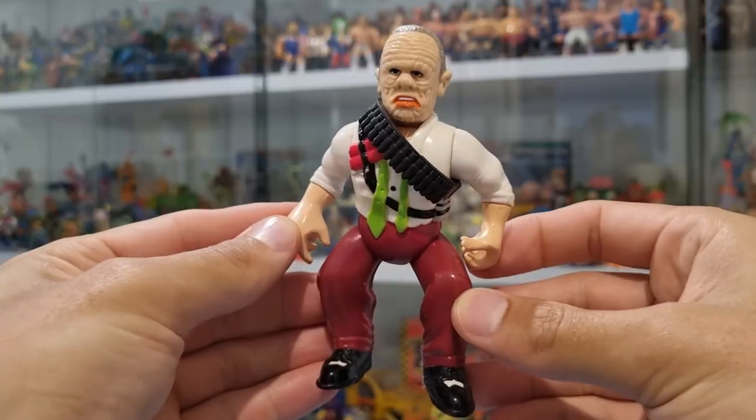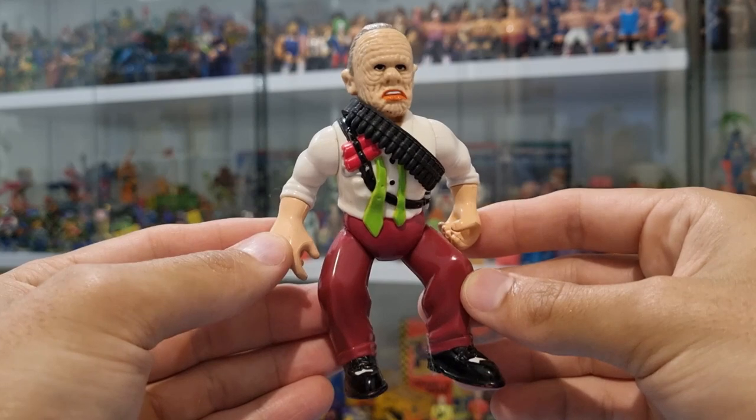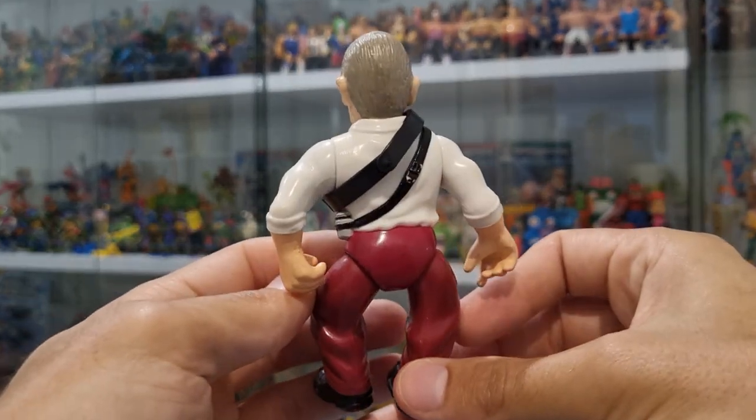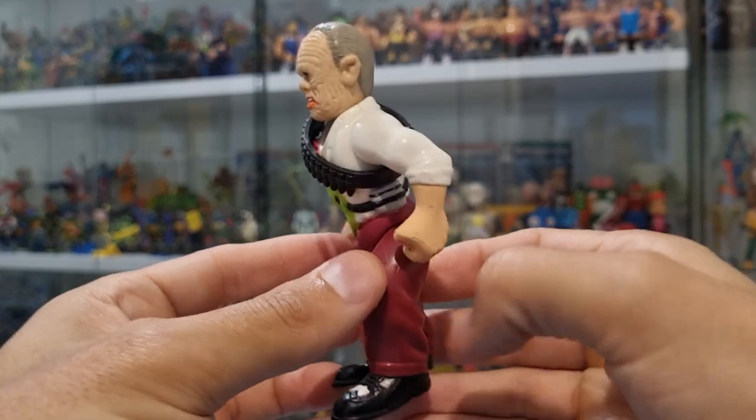So right here, I've got a pretty nondescript belt accessory, but I've been able to identify it as an ammunition belt from the Dick Tracy line. I believe this went with either Flat Top or Prune Face. I believe both of those characters came with the actual ammunition belt. Now, I've checked it for size on Prune Face, and it does fit over his shoulder as it should, so I'm almost certain that this is indeed a Dick Tracy accessory.